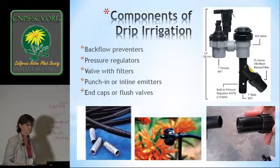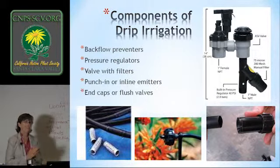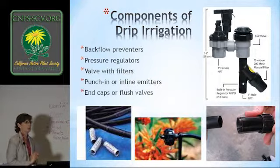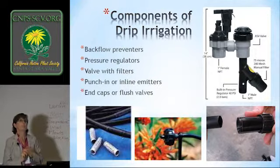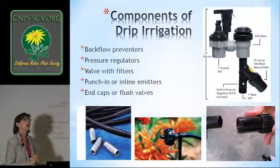Okay. So the components of a drip irrigation system, we're going to need some kind of a backflow preventer. Does anybody know what a backflow preventer is? What does it do? Yes, lady in green. Keeps the water from going backwards into the house.